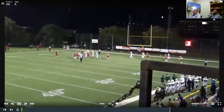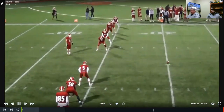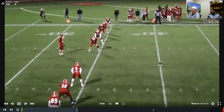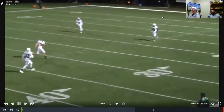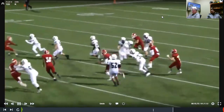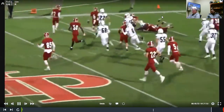Copeland was a four-year starter at defensive end. That's crazy. Yeah, glad we got another Copeland coming up there. Another good one. Ooh, a good cut. Oh man, he's bringing out all the moves. Good return. Yeah, it was.